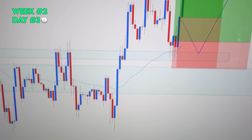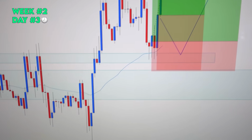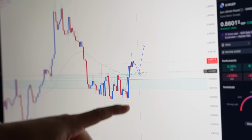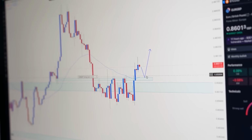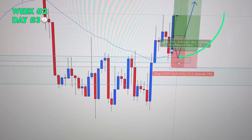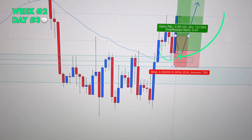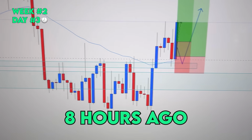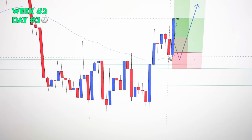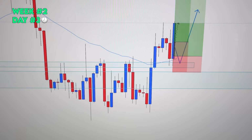The next we have Euro GBP. As you guys can tell, I'm sure you were here yesterday on Euro GBP, how I was explaining how we were waiting for the breakout of this zone, and once we got the breakout of the zone, I was then waiting for a retracement. Literally exactly happened 8 hours ago. We were up here yesterday, and I was explaining how I was looking for the pullback to enter the trade long. And look at that, exactly what happened.